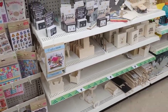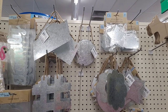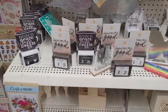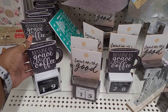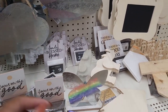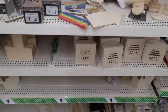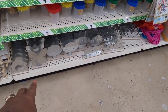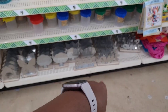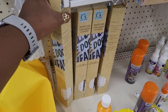All right, what they have over here? They have their little galvanized craft items, and they have the usual metal words happy and family. They have out these little calendars we've seen. Running on Grace and Coffee, Focus on the Good, Family Blessed Home, Blessed Family Home, Today is a Good Day, and all their little wooden. Then they have some more little metal items down here. The house, butterfly trees, flowers, smile, dream. They have these transfer tapes right here.